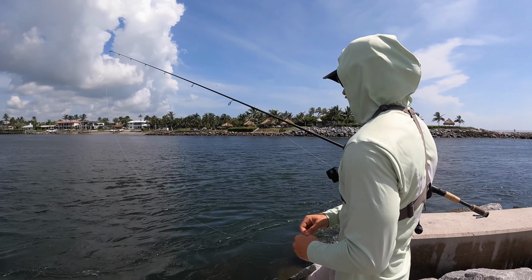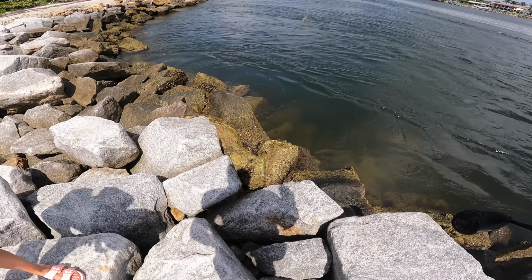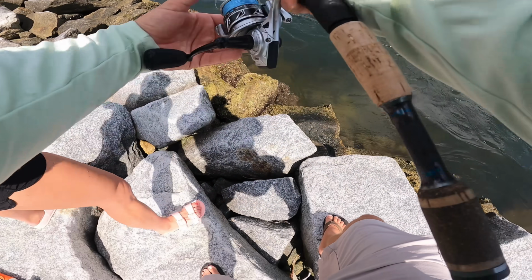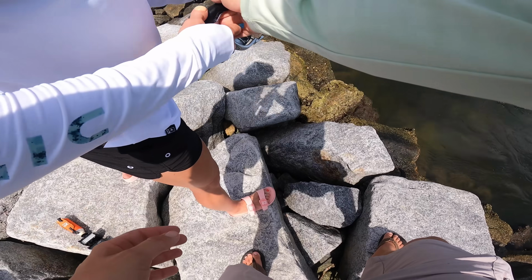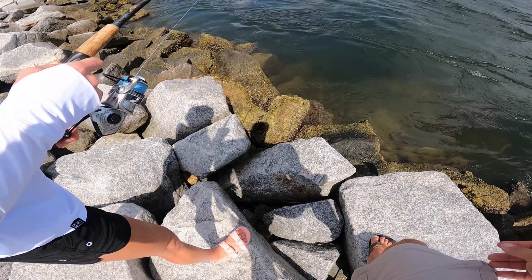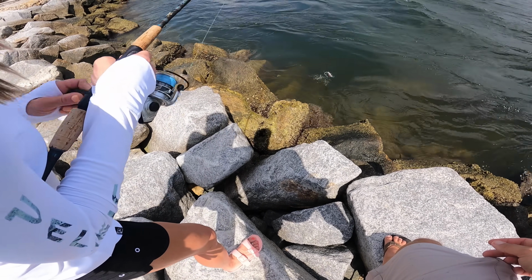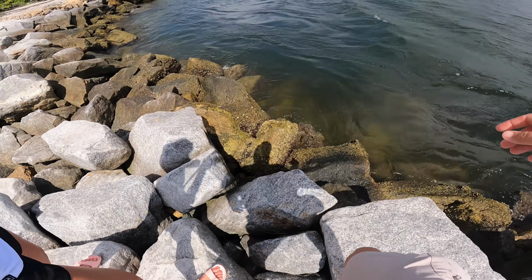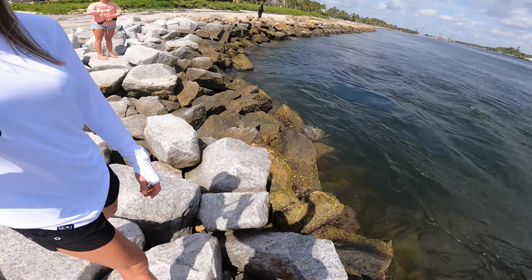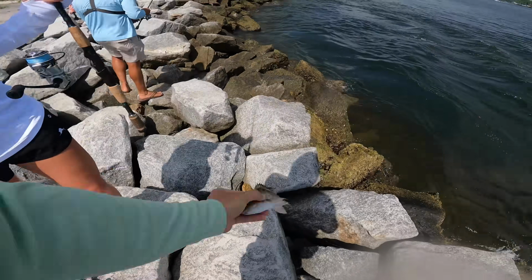But definitely very active. All right, we're going to get you on one, Courtney, okay? Okay. All right, there's a bunch down there right now. So we're just going to try to get it right to them. All right, there you go. All right, that's going to be quick, so be ready. I mean, I feel him eating it. Oh, he's on. Look at that little guy, Courtney. My goodness. Oh, hang on now. There's Courtney's little fish. Good job. You worked hard for him. We'll get him back.